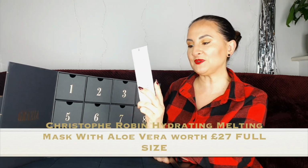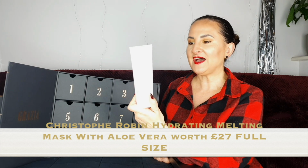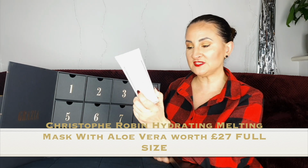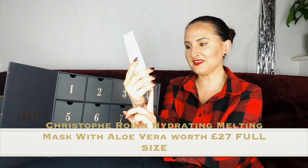Another product, I tried it and I ran out of it recently, so I'm really glad to have a refill. This is a good one, and this actually makes me quite happy. This is Christopher Robin Hydrating Melting Mask with Aloe Vera, and I've had a smaller size of this. This is 200 ml, so this is a proper full size. I don't think you can get anything bigger than this.